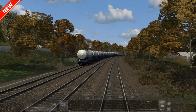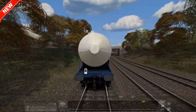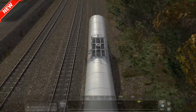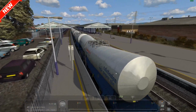They look superb. They really do look superb. Really high quality. And we can't really show off the weathering on these, but if you look on the manual on the website and stuff like that, you see all the weathering marks down the sides. They just look absolutely superb as well.